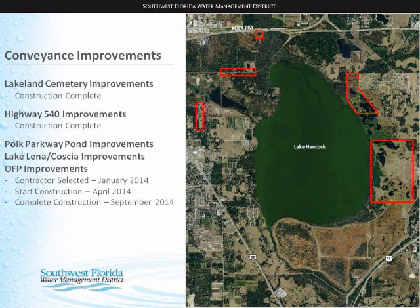All of the conveyance improvements have been designed and permitted. The first two are complete. The last three are being grouped as one project. We have a contractor on board. We should start construction in April. We should complete construction in September, and that will wrap up the Lake Modification project.